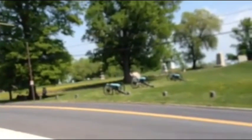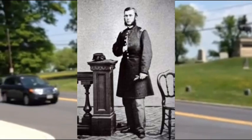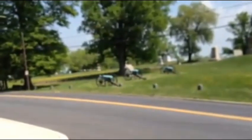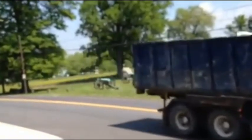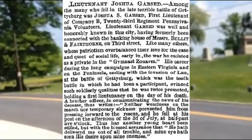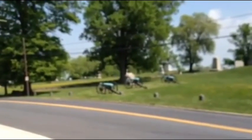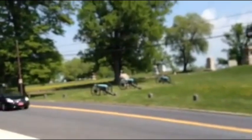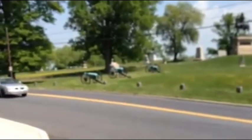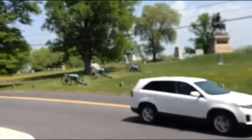Now Joshua Garsed was a member of the 23rd Pennsylvania Volunteers, also known as Birney's Zouaves. And on July 3rd, 1863, Joshua Garsed, Lieutenant of Company B, 23rd Pennsylvania, was killed to the right and rear of Meade's headquarters as the 6th Corps was advancing up the slope, heading toward Meade's headquarters as a reserve for the Union soldiers involved in the repulsing of Pickett's charge.